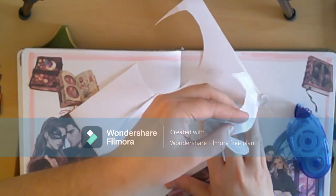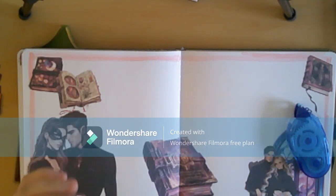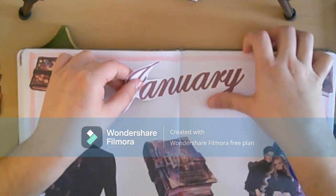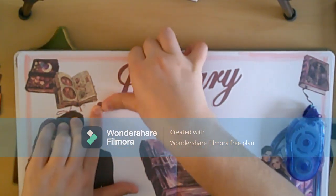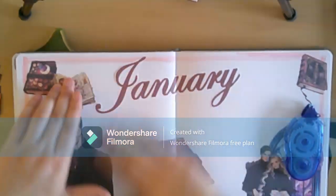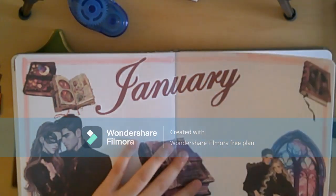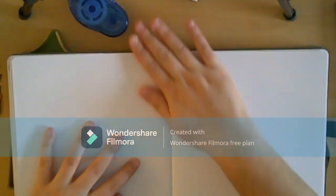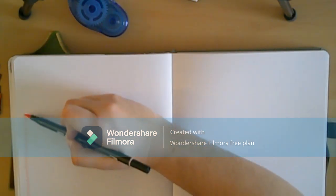And come on. There we go. Right there. There we go. So my January cover page. I don't do the calendar like most people do because I do that in my social media planner. But anyway, so I'm just going to do a small border here.